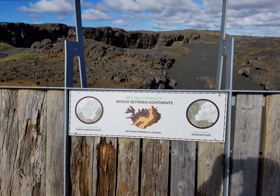I also visited Iceland recently, and Iceland is an island nation that is being ripped apart by diverging plates or plate boundaries. And we're going to talk about that and the role of plates, the role of the solid part of the earth in creating earthquakes and volcanoes. We'll talk about that later in the course.